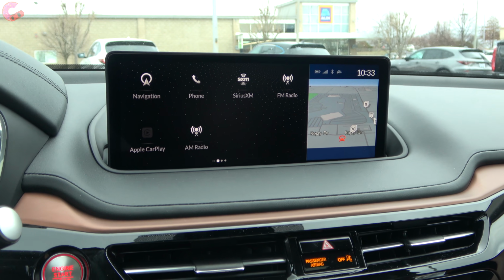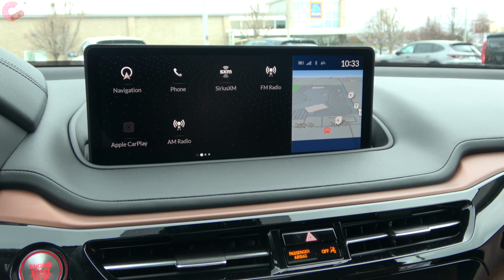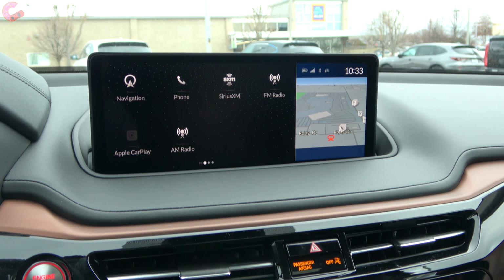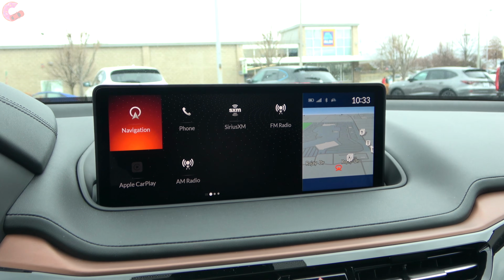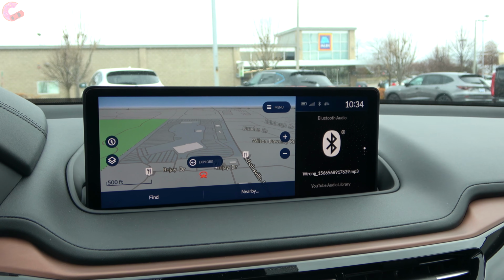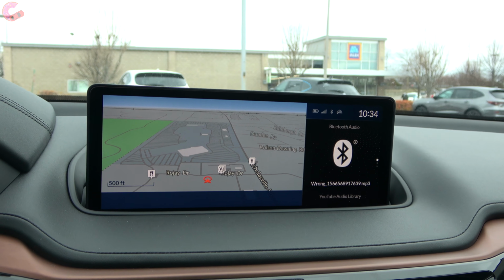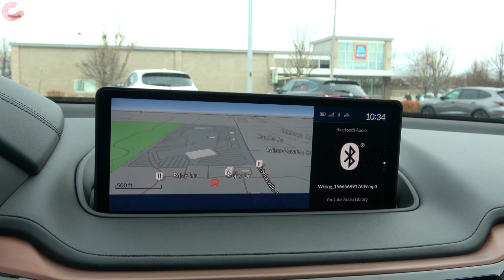You do use that true touchpad controller with the one-to-one relationship with the screen down there on the console to control the system. As far as things to look at, we are going to have a built-in navigation system when we go for the technology model that we have today. And then you have built-in Android Auto and Apple CarPlay, both of which have wireless capability.